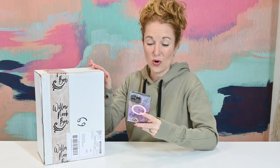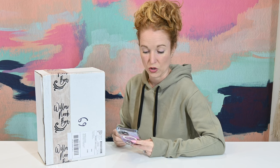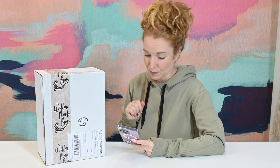So this is the Willow Nook Box Winter 2022-2023. It is a quarterly subscription at $104 per quarter. They do offer prepaid discounts though.